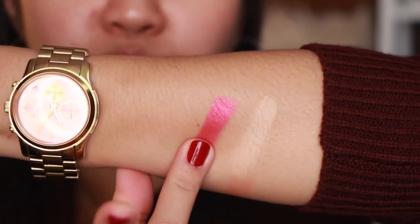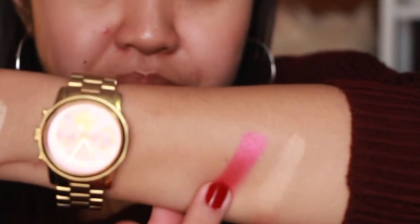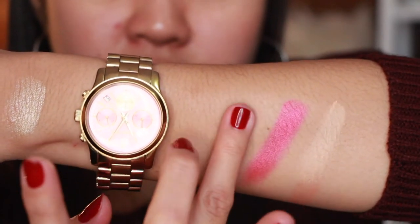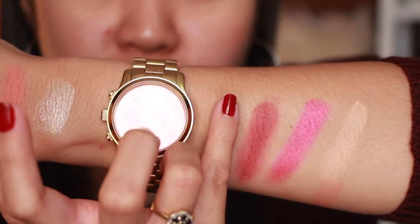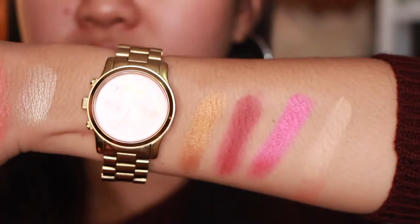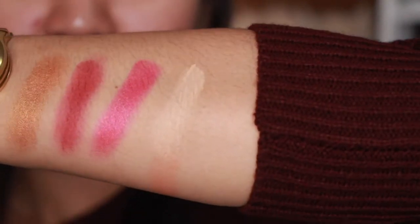The next shade is Rose. It's a very pretty cranberry fuchsia pink. Next shade is Poppy. And the last one is the Primrose. Ooh, that is really gorgeous. Okay, these are the colors in the first row, and then the second row.